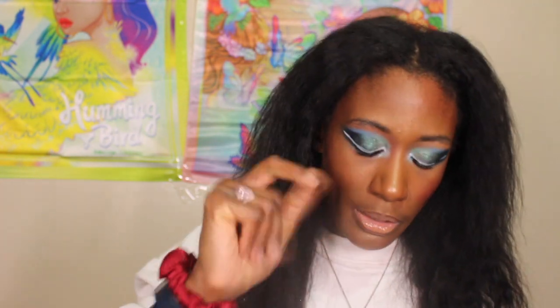Now I don't know if that foundation is a matte one or not. I think it's supposed to be a natural finish or satin finish, if I remember correctly. But next I got the Beauty Blender puffs.